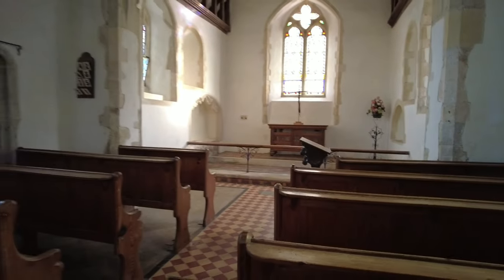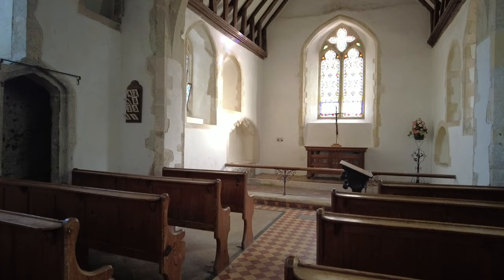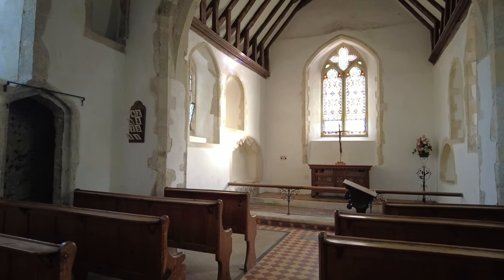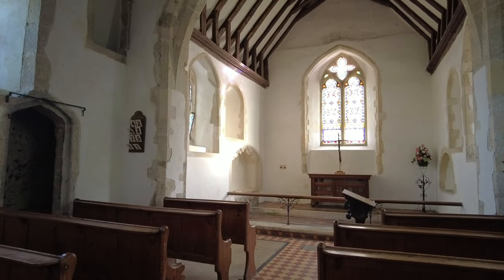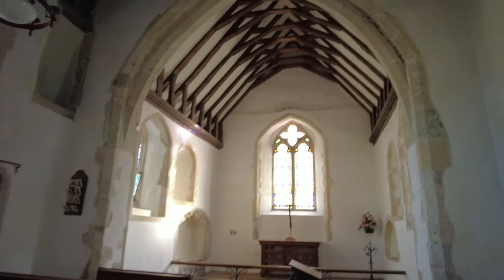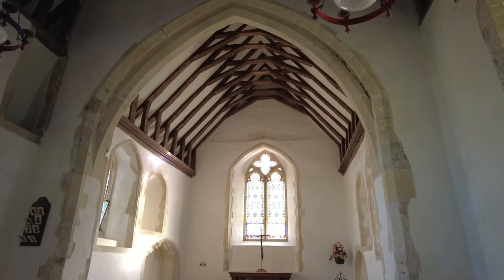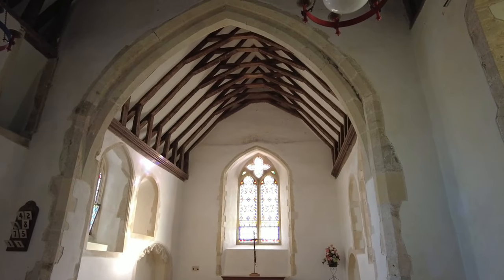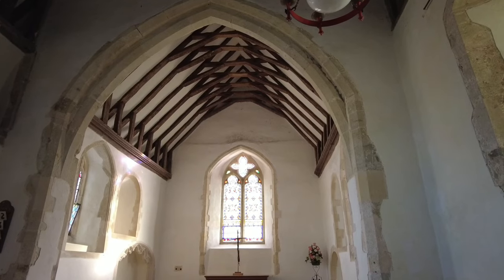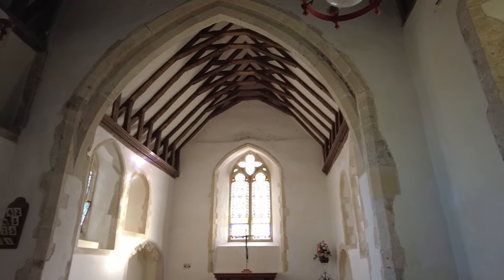We'll have a sit in the pew for a few minutes and just listen. You might get the sun coming through that stained glass window to cause that coloured shadow on the wall there. It does look beautiful. And the ceiling is exquisite, really, it really is. British oak, built to last.